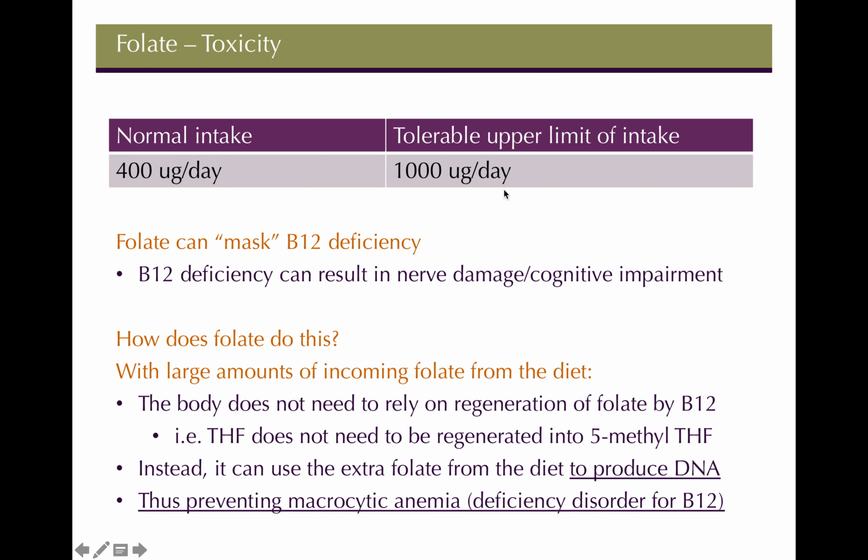The TUL is set at 1,000 micrograms per day. The toxicity effect is a little hard to understand too, but I'll try to walk you through it. The main toxicity for folate is that it can mask B12 deficiency. And if you're not getting enough B12, that can result in some neurological problems as well. But what do you mean by folate masking B12 deficiency? How does folate do this?